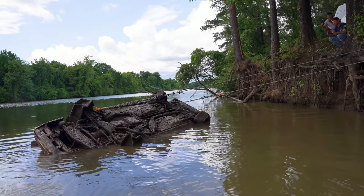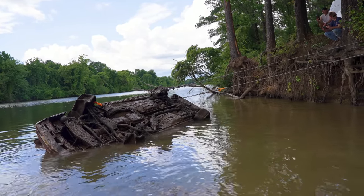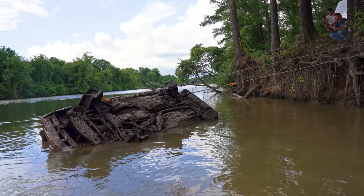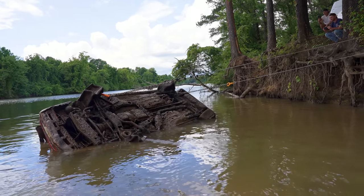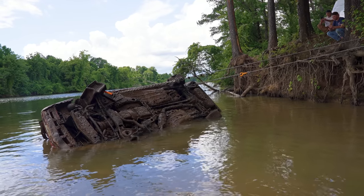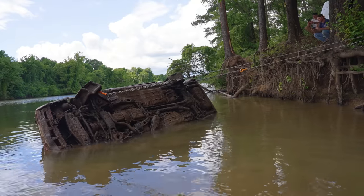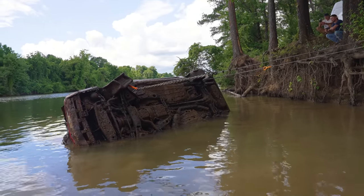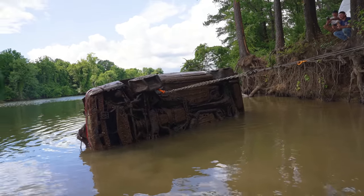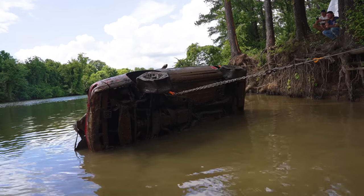All right, we got this old Firebird pulled out the river, about to flip her. See what she looks like. I think it's gonna be red, he said it's red with a white stripe. Here she comes, y'all ready? Oh man, it's like opening up a Christmas present. Here she comes.